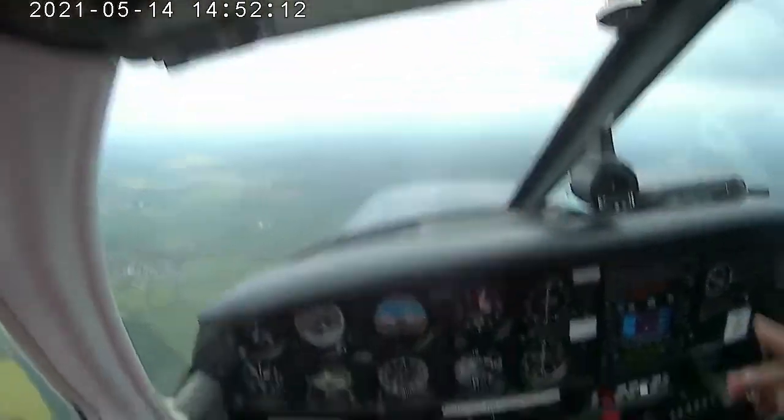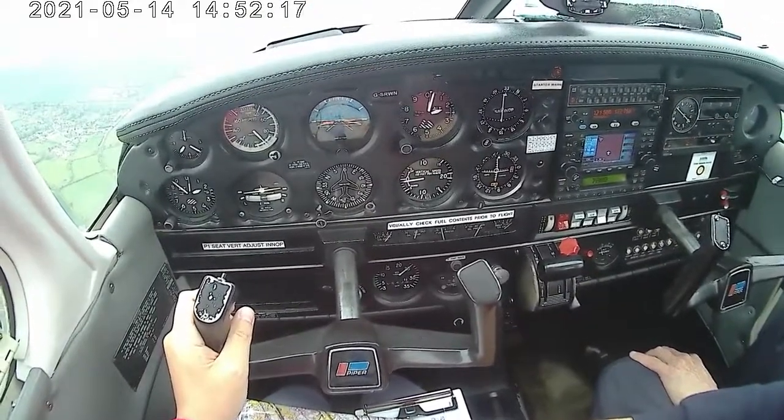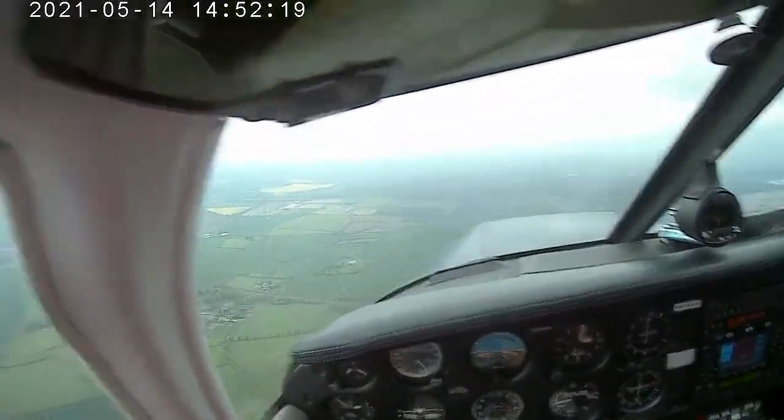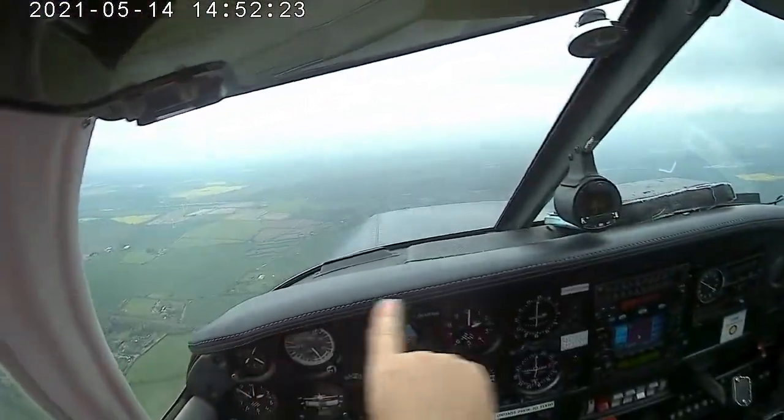Now this is good because you're just coming to the right hand side of the wind farm, which is where you want to be. Then you're going to come to the motorway, and the green area, which is all coming up. A small road here, M1 is here.